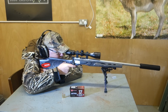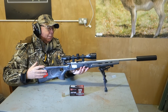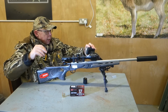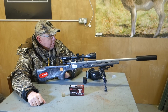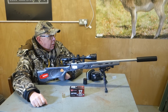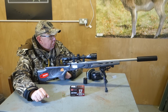But overall, it's certainly different, and it will bridge the gap between the 222 and even 17 Hornet from the 17 HMR. We don't know how it's going to sell yet in the UK, but I think it has a lot of potential if you're looking for this sort of rifle.